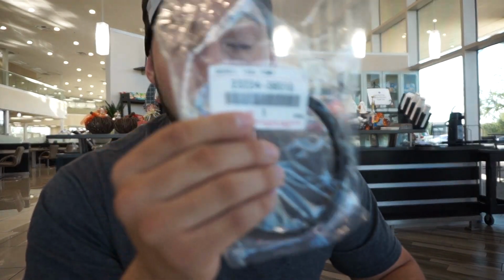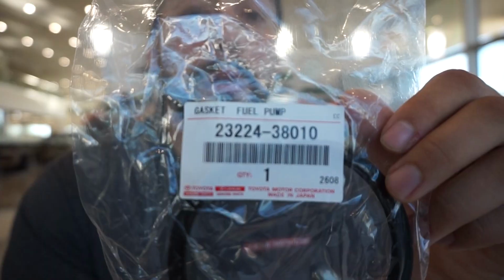We had some difficulty trying to figure out the actual name of it, but the name on here says fuel pump gasket, so that's what we're gonna go with. The other one that I bought, I called them ahead of time to make sure I got the right part, but it wasn't the right part, and it was like an O-ring that big. So here is the part number for you guys.